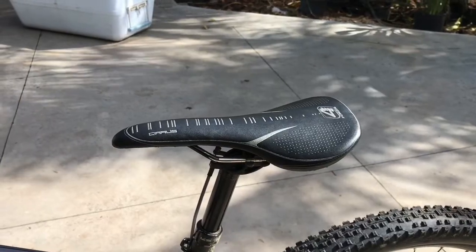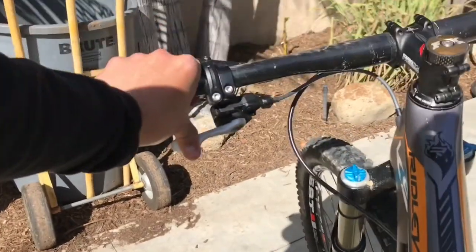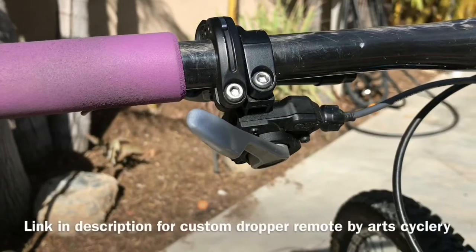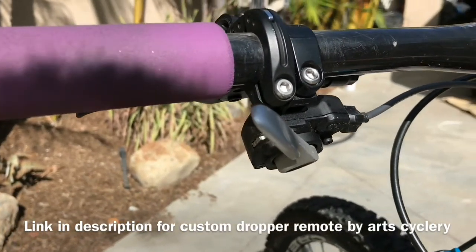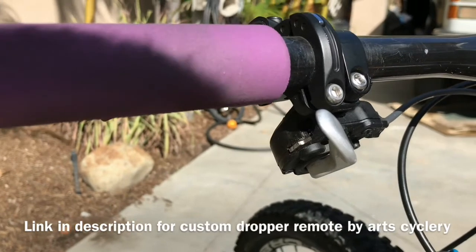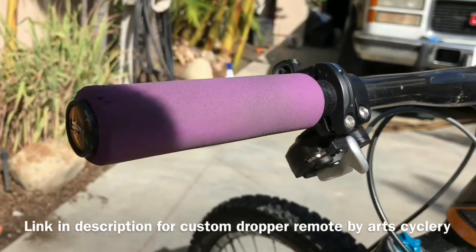Another thing too is that I put on a dropper seat post. I mean, essentially just to rice out my bike. It works really well for the descents actually. I'm actually glad I made that investment. And thanks to Art Cyclery I was able to make a custom remote, and it works, it's operable, so I'm pretty happy there.